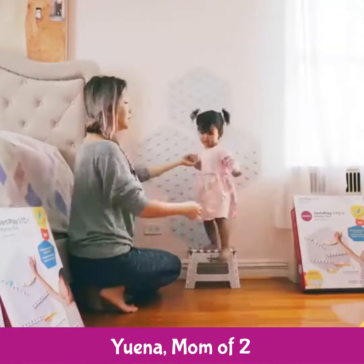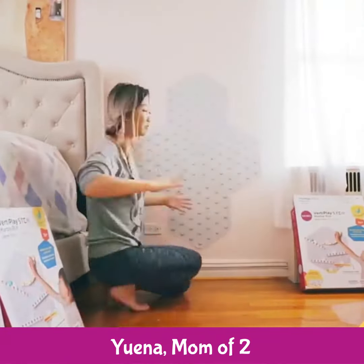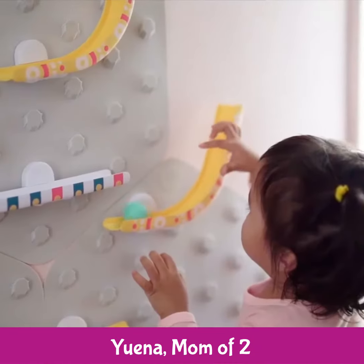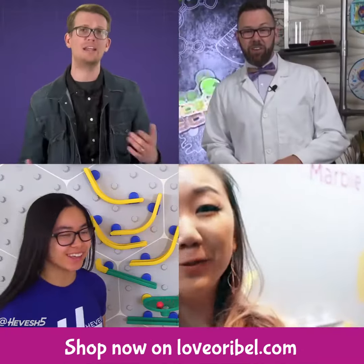It helps their problem solving skills, critical thinking, and their STEM development. It's not just a simple game, you can always have further challenges, and the possibilities are endless.